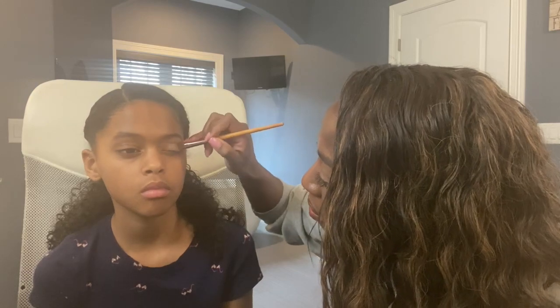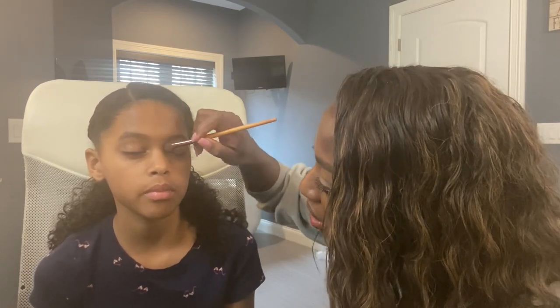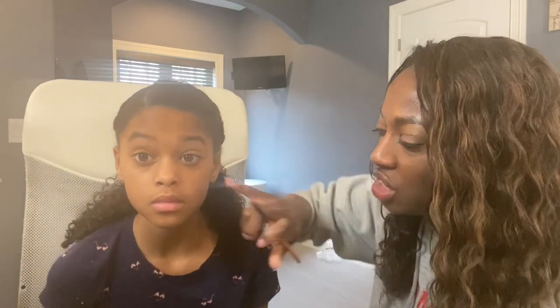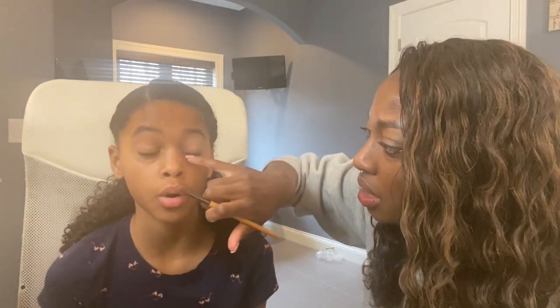Now, do I recommend that 9-year-olds wear makeup? No. Not generally, but you know what? For special occasions. Special occasions, perhaps for a recital. Photo shoot. Photo shoot or coronavirus exception, okay? These times are a little bit different right now.